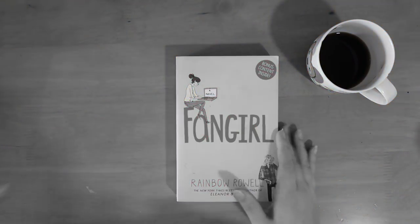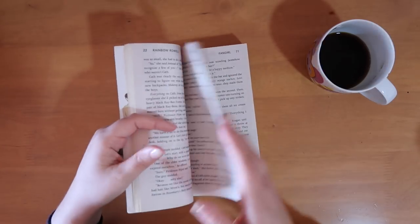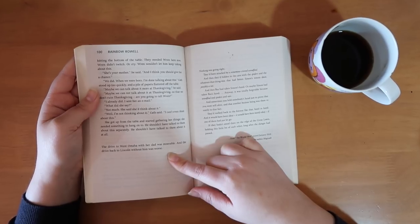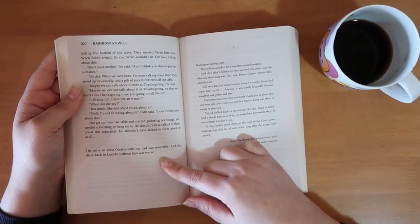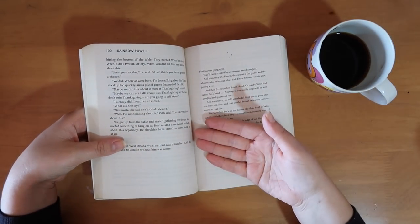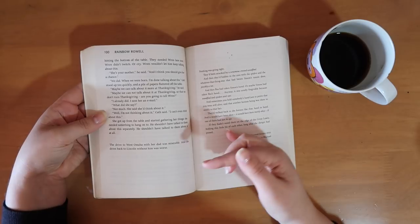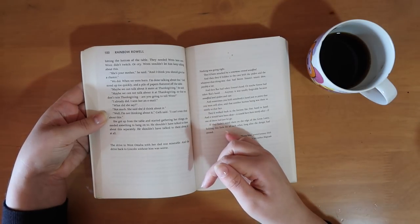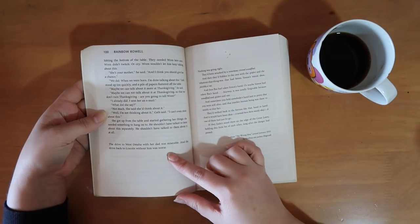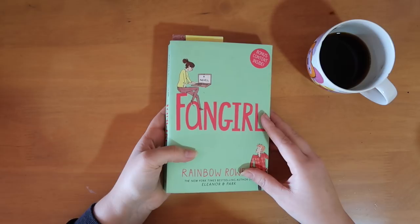I'll start with Fangirl. No, I'm not talking to you, Siri. God, every time. So, page 100. Okay, page 100 here. The drive to West Omaha with her dad was miserable, and the drive to Lincoln without him was worse. I like that section. I'm not going to do any major spoilers. The mum walked out on them when they were young, I'm remembering now as I'm reading it. When she and her sister were young, and now she's trying to talk to her again, and she's like, nah. So she had a fight with her dad on this page. I quite like the last bit where she's driving with her dad and then she's not driving with him. I've been there, when you're going to uni and you're like, bye parents.